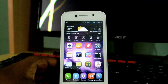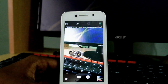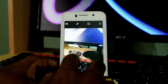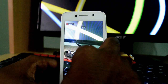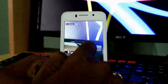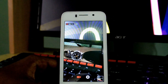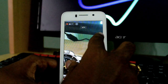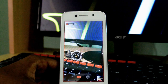Let's take a look at the video recording capabilities of the phone. I was pretty impressed with the way the phone handles video. So let me show you. As you can see, it is having autofocus, and when I start recording the video, I can still focus onto the object that I want to record. So as you can see there, the autofocus works like a charm on this device, while recording the video. Also I can zoom in on the video as I'm recording it, and to add to that, I can also take snapshots of the video that I'm recording.